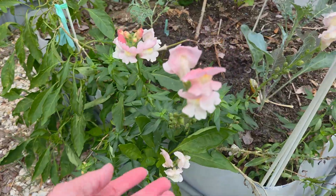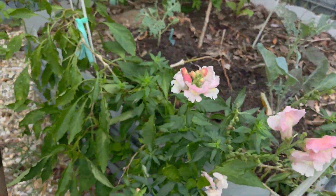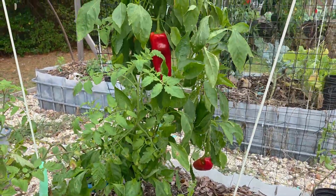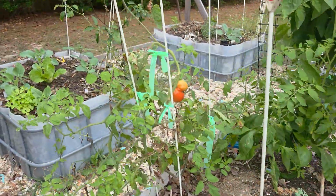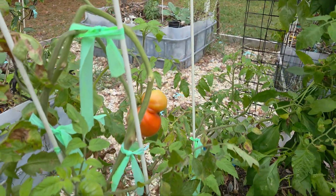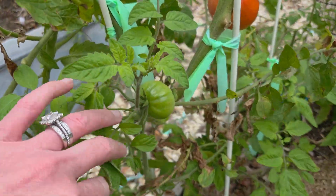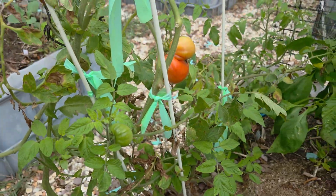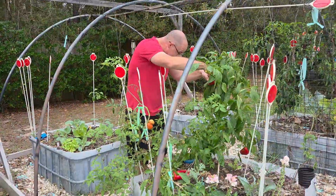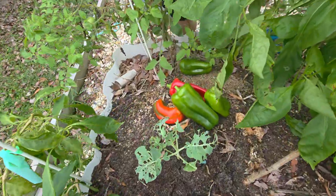Apple blossom snapdragons are loving the cooler weather. And now we've got a bunch of peppers we need to get off of here, and one semi-ripe garden paste tomato. Hopefully the other ones get enough light to keep growing, but we'll see. These peppers are massive.